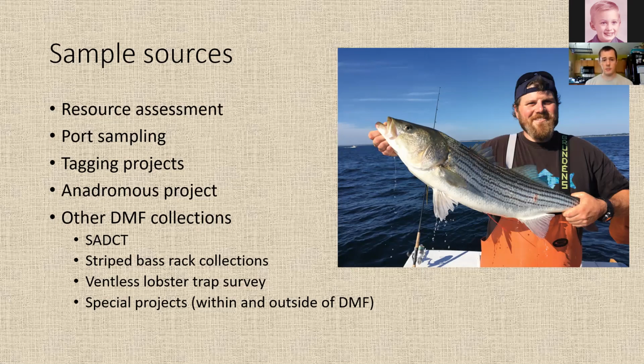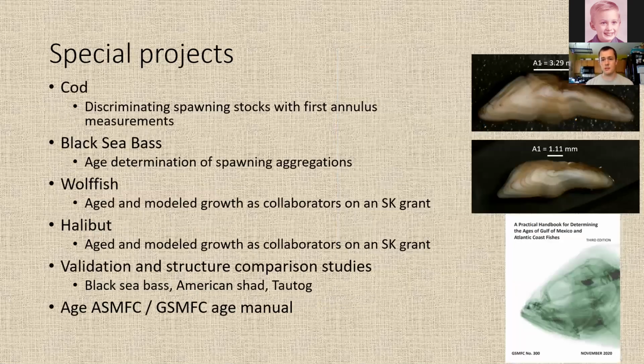We get quite a few samples from the ventless lobster trap survey. And then we've got a few special projects here and there, both within and outside of the agency. So a few of our special projects to highlight.